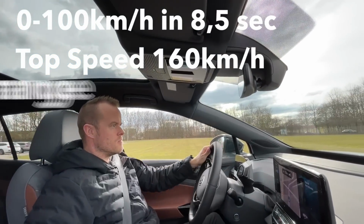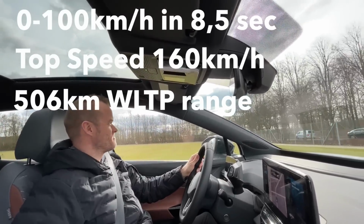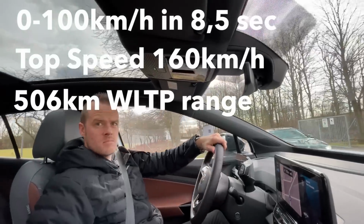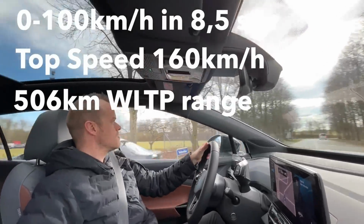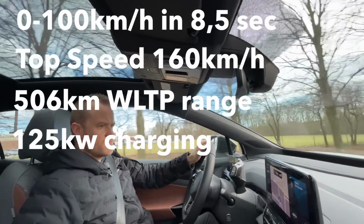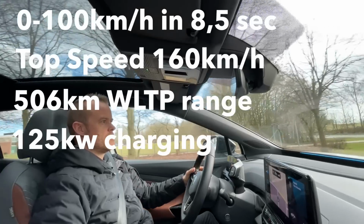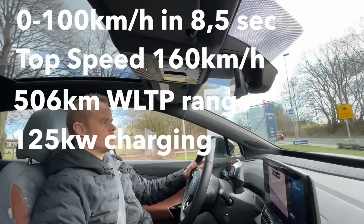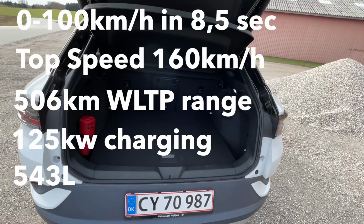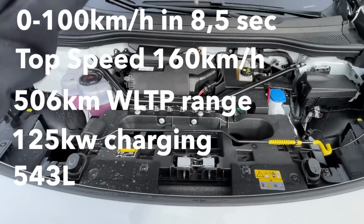It does have 506 kilometers of range VLTP, so that is a very good range. Again, not the cheaper versions, but we will get back to that. It can only charge with 125 kilowatts, so not very fast and not very future-proof, but decent charging speed, nothing you can't live with. And it does have a nice big boot with 543 liters of cargo space, so that is nice. Unfortunately, it does not have a frunk.